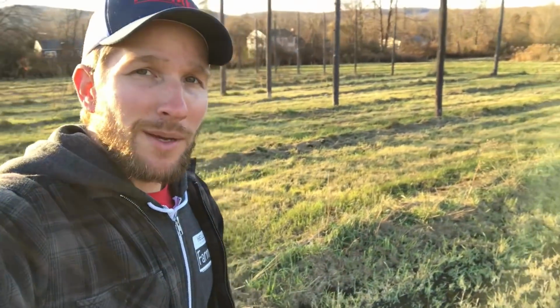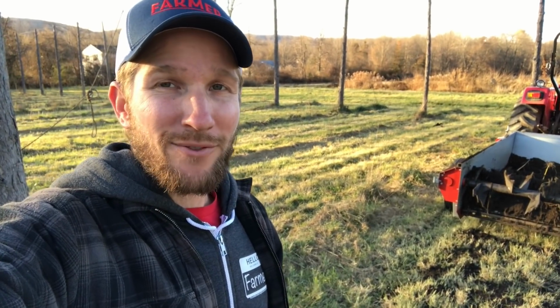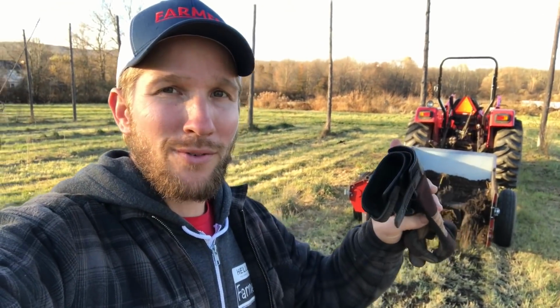I'm using up some compost because quite frankly I have a lot of it and I need the space back. But what I'm gonna be wrapping my head around is how do I manipulate this thing? How do I adjust it a little bit? Or do I just quit on the whole thing to try to get that compost sideways to fertilize my field here?